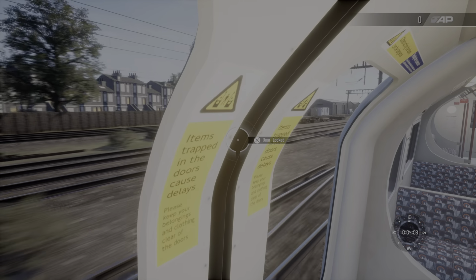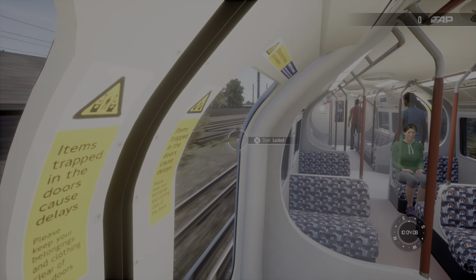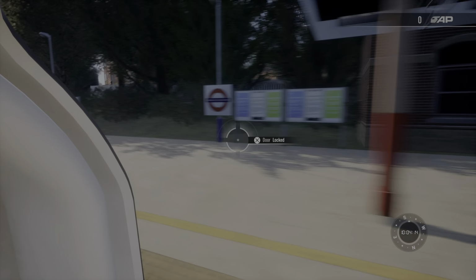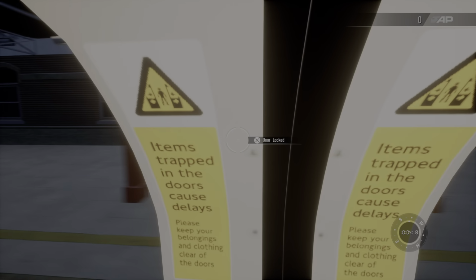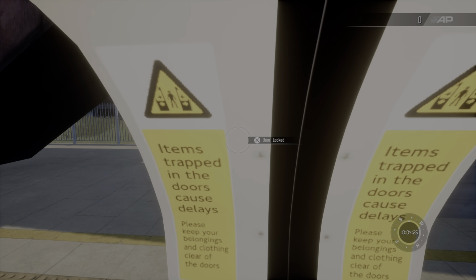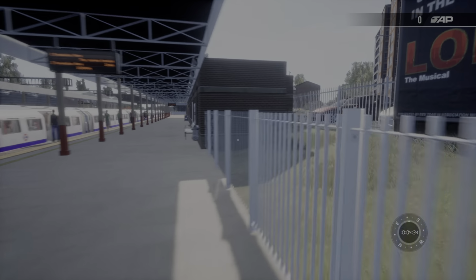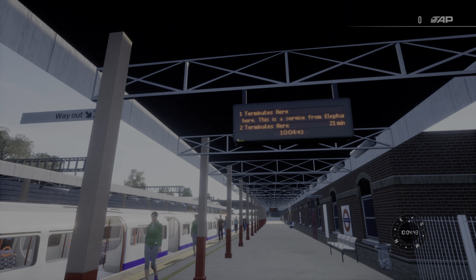So we're at Heron Wildstone. Arriving. Oh, no, still this side. Heron Wildstone. Can't take the elevator. Have to take the stairs. This train terminates here. This is a service from Elephant and Castle.